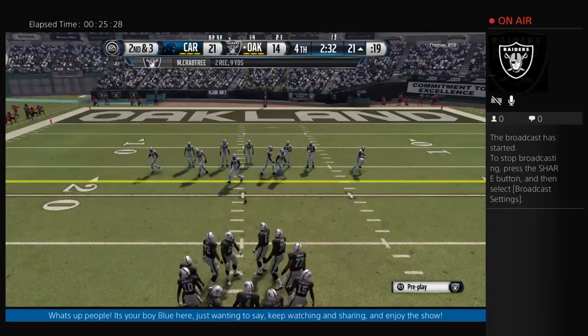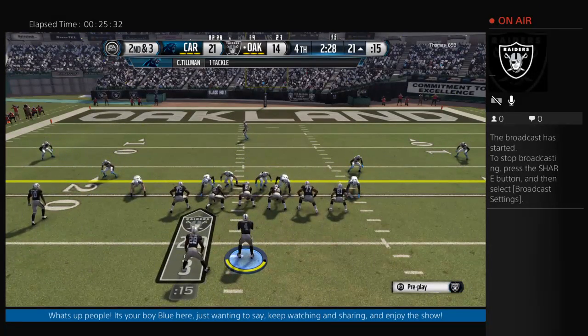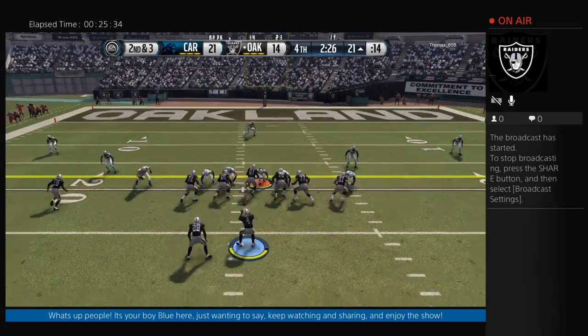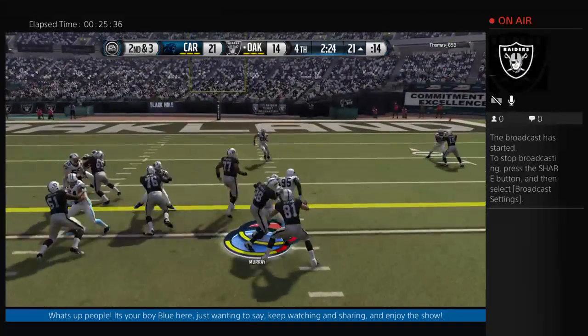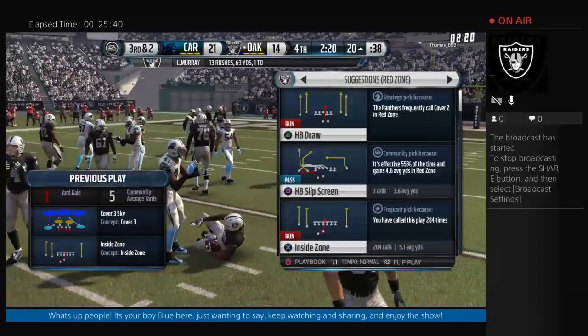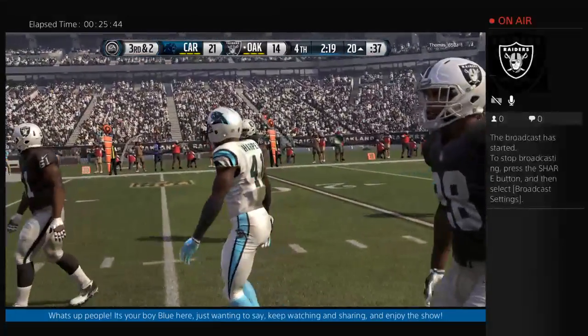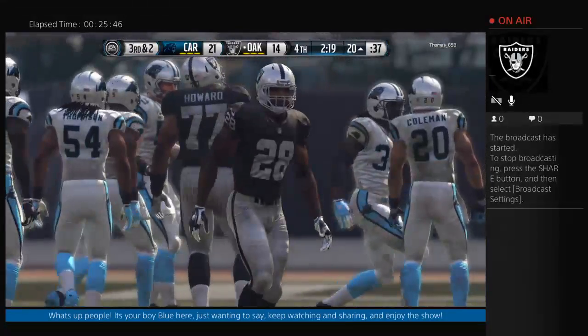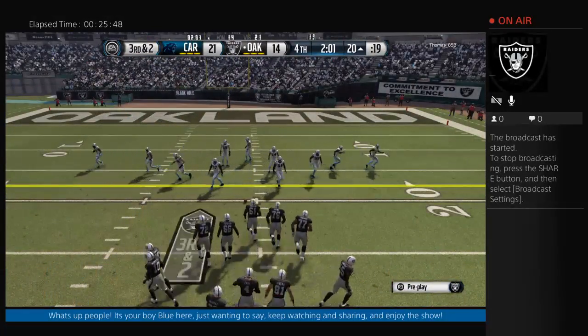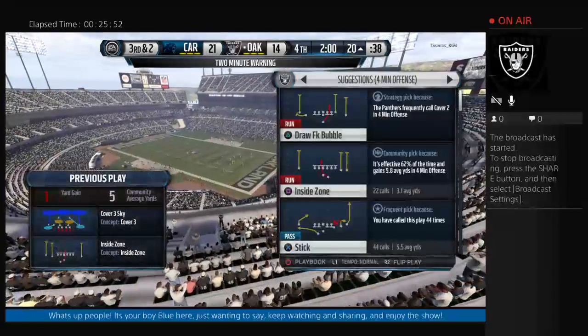Coming up, second down. Time is beginning to fade, but the quarterback knows his team still has a chance. He must produce something in a hurry. In the red zone. 2 minutes to go in the second half.